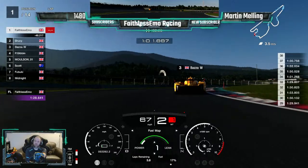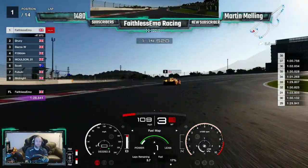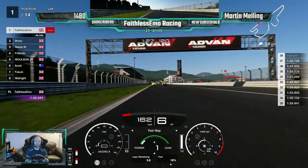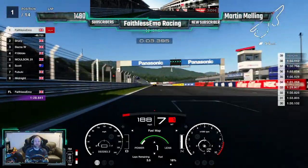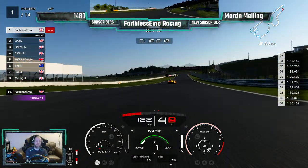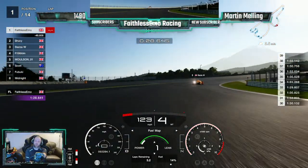Getting a bit scruffy now. He threw it off the track again. Right, come on, we've got to get this together. Yeah, 32 second lap, that was a poor lap there. We did let Basil through. Again, we'll spin out there in second now. So how much fuel do we put in?